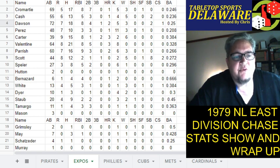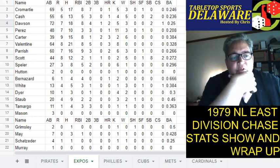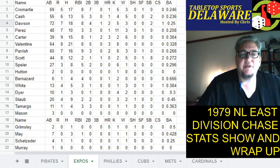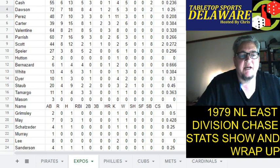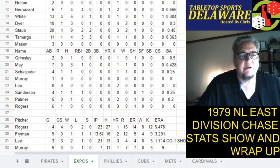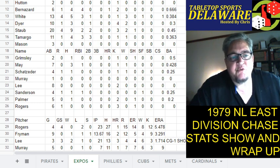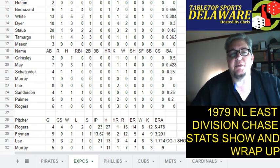You can see the doubles, so the slugging was up there pretty good. I mean, even your reserves. Rusty Staub, John Tamargo, 2 and 3 doubles respectively. Chris Speier had 2. So there was a little bit of power displayed at the plate by the Expos. And even Rudy May, 3 for 7, .428 batter as a pitcher. A total of 7 hits by pitchers who had at-bats. 2 runs batted in, 3 runs scored. I mean, everybody was contributing to the Expos' success in this chase.